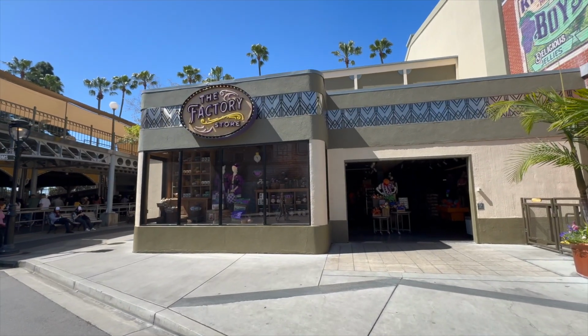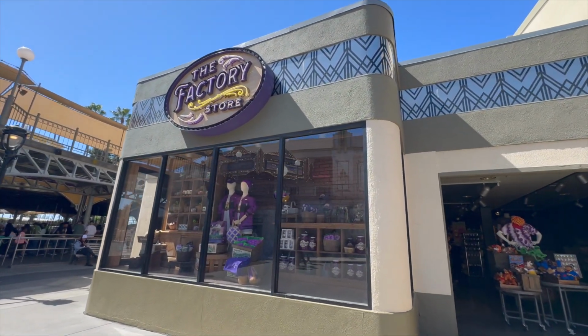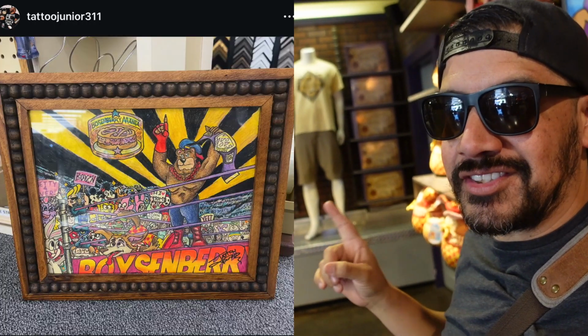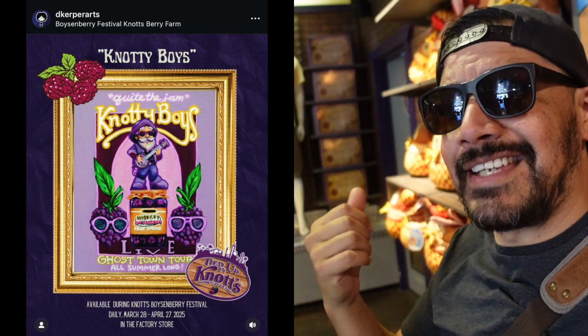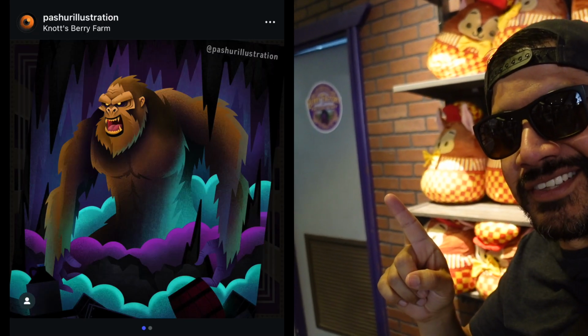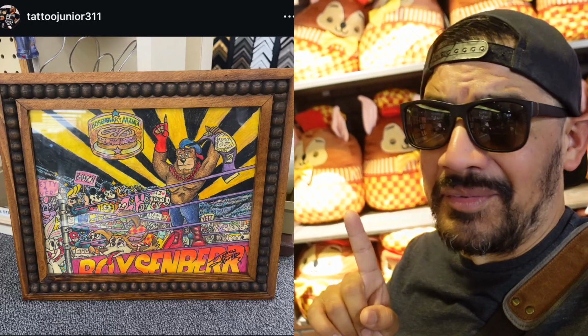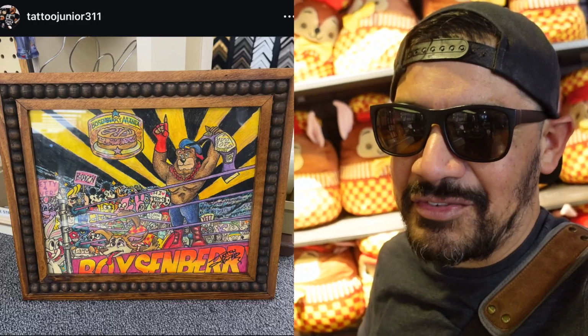So here at the factory store is going to be the home for Tied Up in Knots. Not only does my really good friend, Tattoo Junior Martinez, have their design, which is this one right here, but you're also going to see Danielle's, which is this one. You're also going to see Pashir's, this one, and you're going to see Kristen's as well. It is absolutely incredible how many artists they have here for Tied Up in Knots during Boysenberry Festival. Not only can you purchase the original art, but you can purchase the prints as well. I love Tattoo Juniors because I'm a huge wrestling fan.